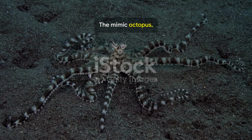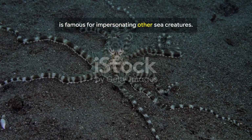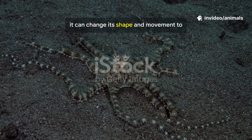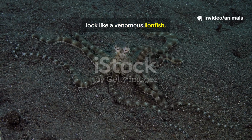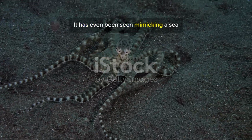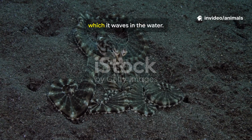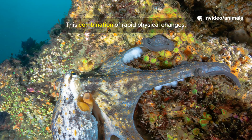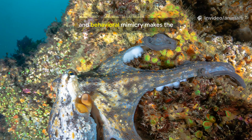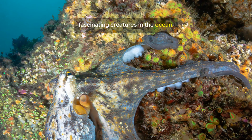The mimic octopus, found in the waters of Southeast Asia, is famous for impersonating other sea creatures. To deter predators, it can change its shape and movement to look like a venomous lionfish or a poisonous flatfish. It has even been seen mimicking a sea snake by burying its entire body, except for two arms, which it waves in the water. This combination of rapid physical changes, intelligent hiding, and behavioral mimicry makes the octopus one of the most adaptable and fascinating creatures in the ocean.